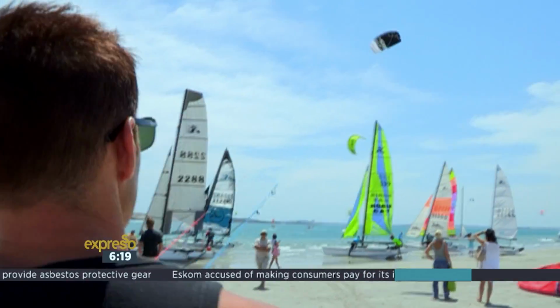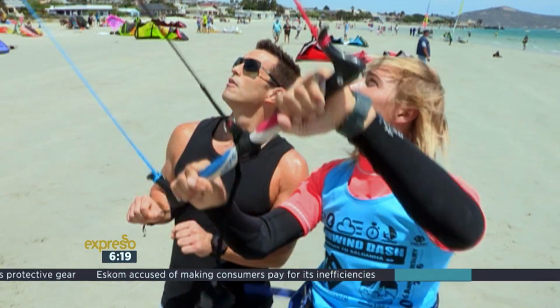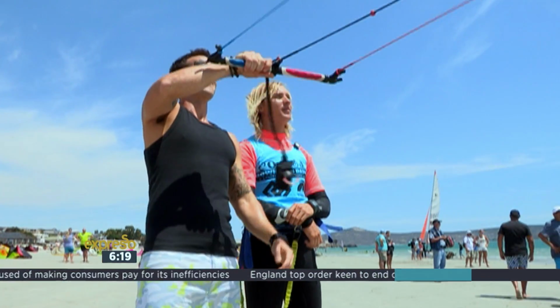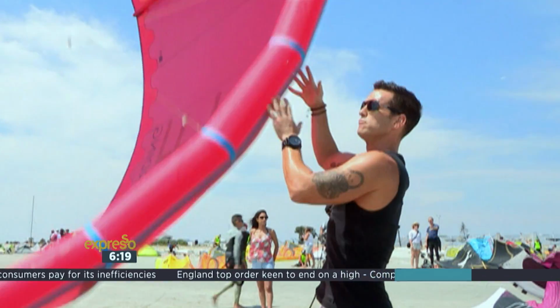Where do we begin? We start with what's called a trainer kite. You'll do some flying on the beach, getting used to where the wind window is, and then we'll go over to a downwind body drag. That's where we take you over to the inflatable kite. Cool, well show me the basics, bro.